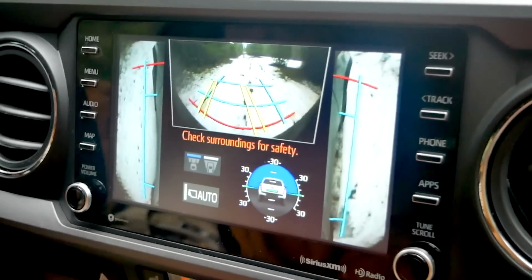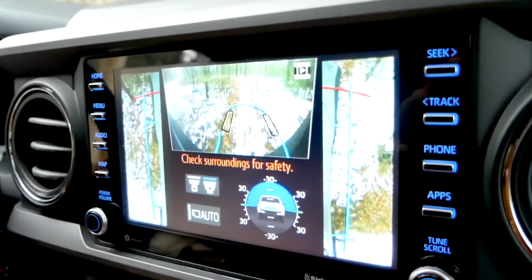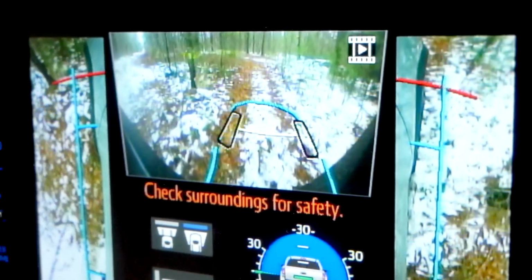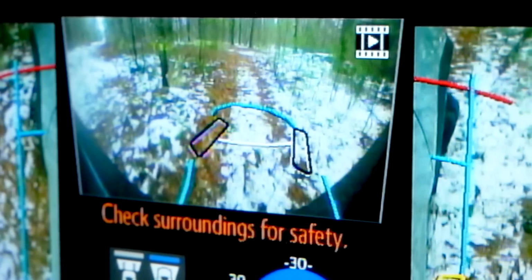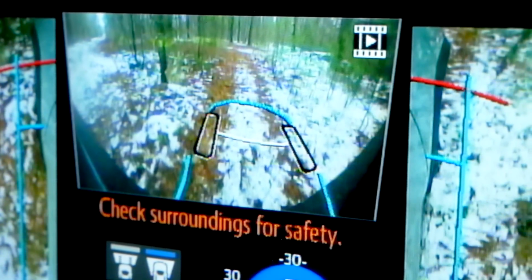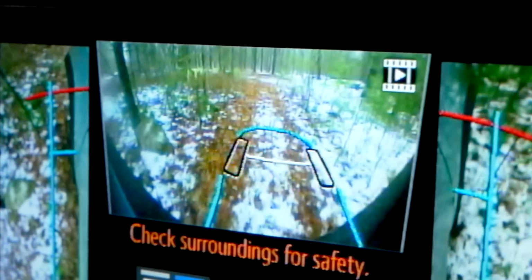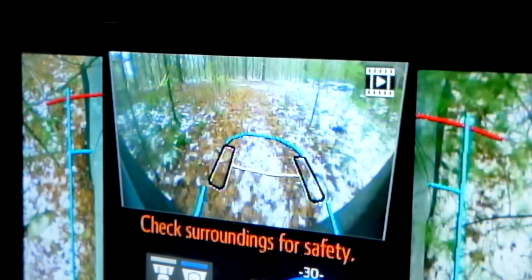But what's really cool here on the Tacoma TRD Pro is this settings button. So you hit that button. So what you are seeing there, and Dad, if you turn the wheel for me, you'll see it. You can see the wheels turning. That is showing you what is directly underneath the front half of your truck. And if you just start rolling forward really slowly here, Dad, you'll see that it actually moves as you roll. See? So what it's doing is taking photos and then quickly superimposing them underneath the truck to always show you what's down there. It's pretty neat.